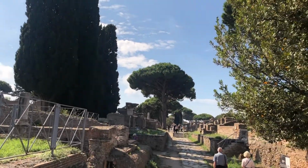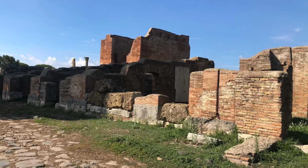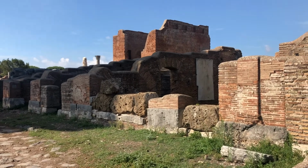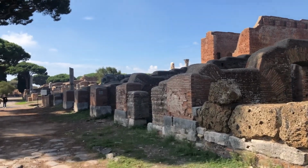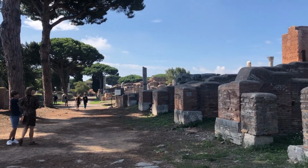This part of the city is the oldest one. It dates to the 4th century BC. In the beginning it was fortified, surrounded by tufa blocks and had 4 gates. Then it lost its defensive function. Here were temples and public buildings.